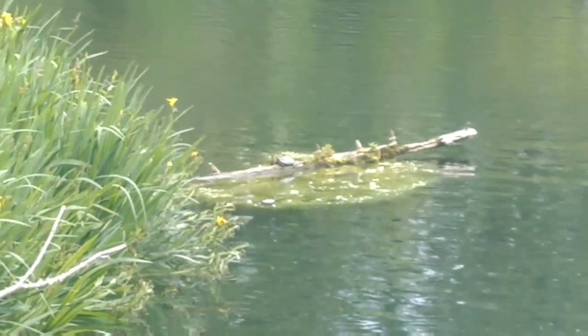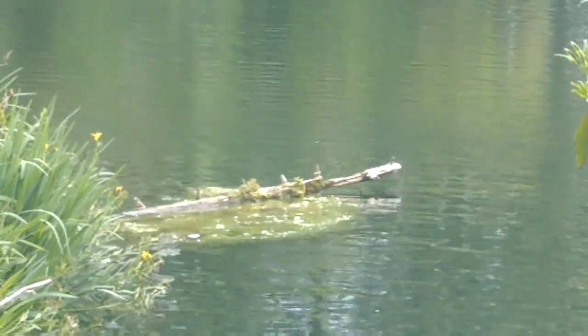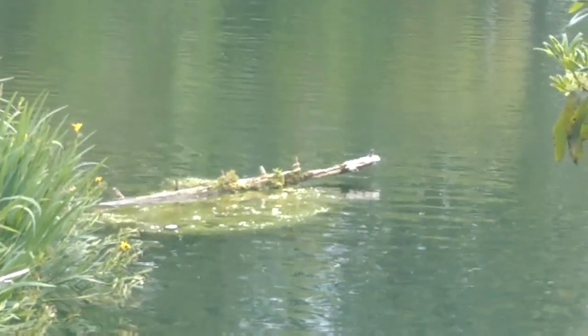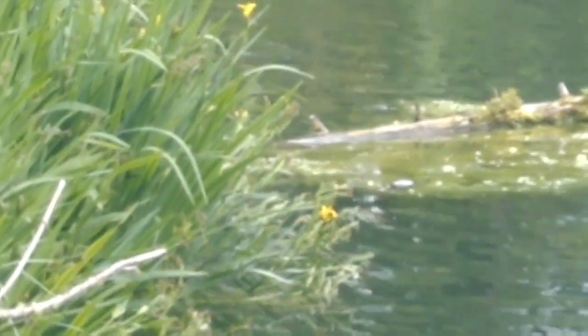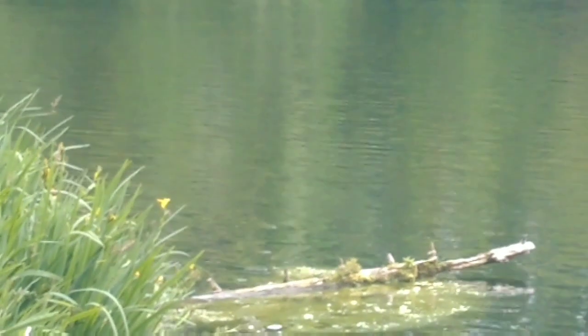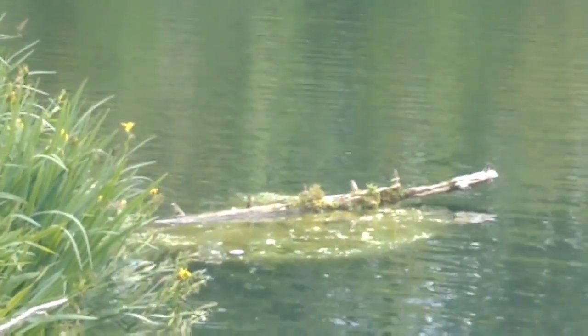Well, there's something you don't see every day. If the camera will stay focused, tortoises on the log. Oop, that one just slipped into the water. Did you see him? I don't know what those other things are that are sticking kind of straight up off the log there. Almost looks like a lizard of some kind. Nature.